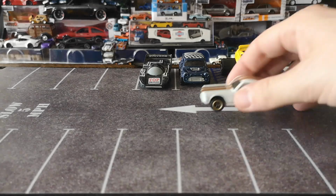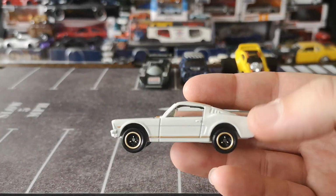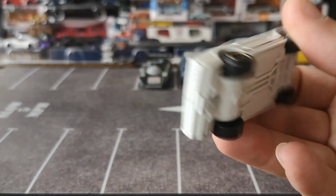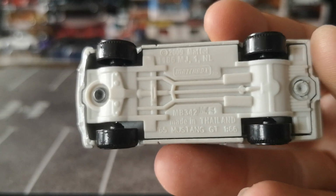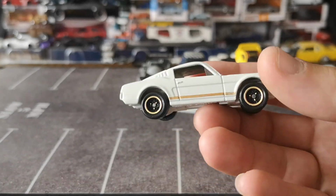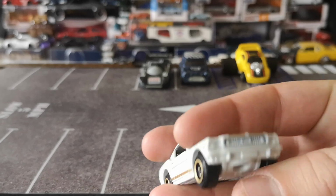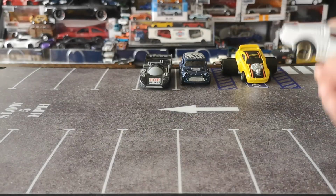So next up we have a Matchbox Mustang Fastback. I do have this one carded, so this will probably be sold. I mean, it's literally blister pull condition, not a single scrape or dent. Yeah, so 1/66 scale Mustang GT from 1965. And this is the exact color variation I have as well, with the gold stripes, white enamel paint, and the 3-spoke knockoff wheels detailed in gold instead of silver. I also have the stripe. No front and back tampos, but the casting details are really, really good on this casting, although the proportions are not as good as the Hot Wheels version. So yeah, really clean, good find. I like this.